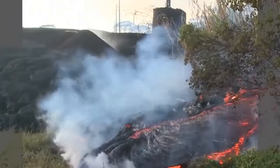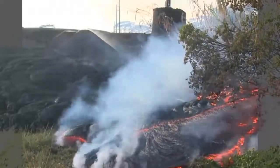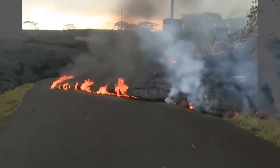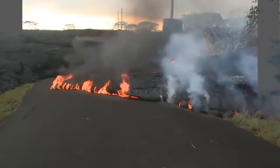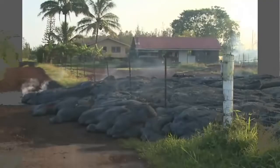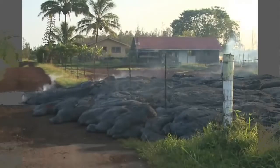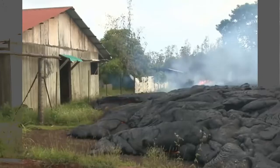The lower flows stopped before they reached the village road or any homes in Pahoa. But on November 10th, a new flow broke out near Apaʻa Road and moved toward an empty house. One branch of the flow moved along the road and into the driveway, and another flowed right up to the edge of the garage building, but stopped just a few feet away.